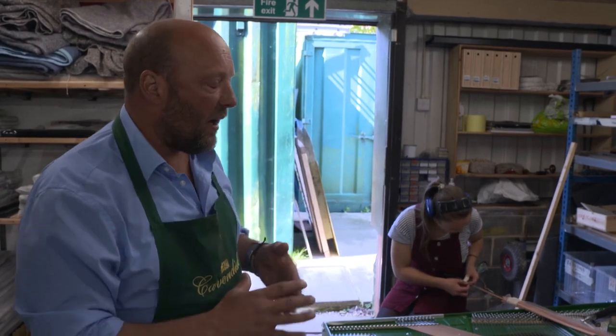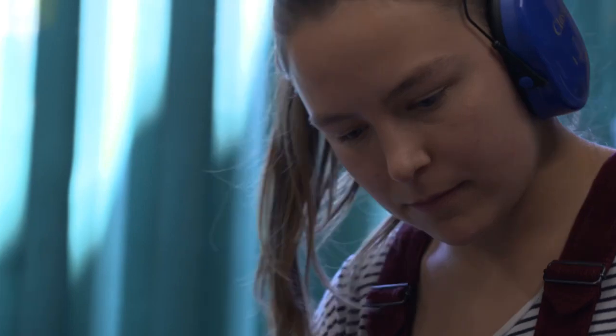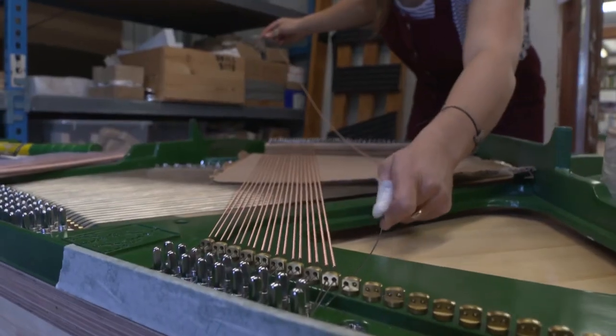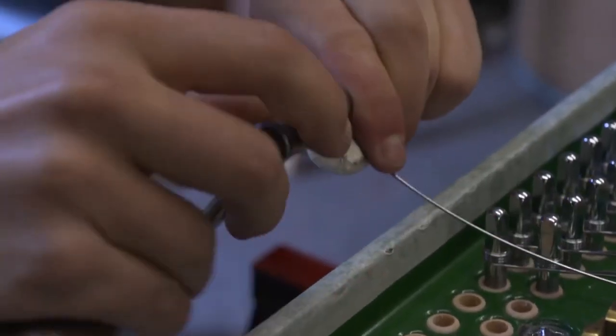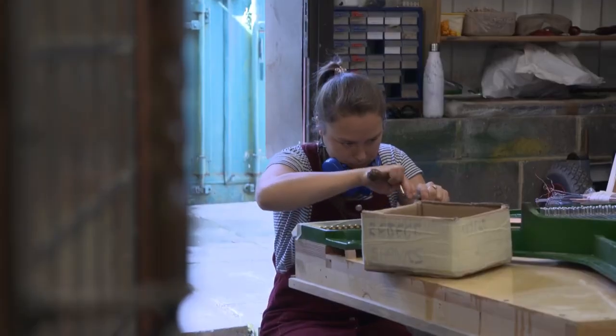Once the strings are in place, there's quite a lot of tension, and there's quite a lot of movement, so it's important that the whole assembly gets left to rest, and we'll leave it for approximately a month before the next process starts. We're often asked how long it takes to build a piano. The slower you build it, the better product you'll have at the end of the day.